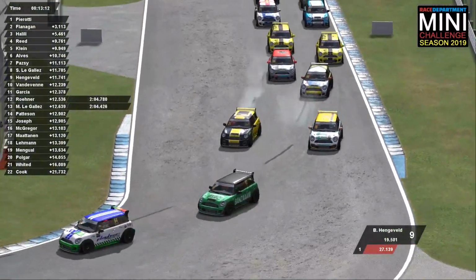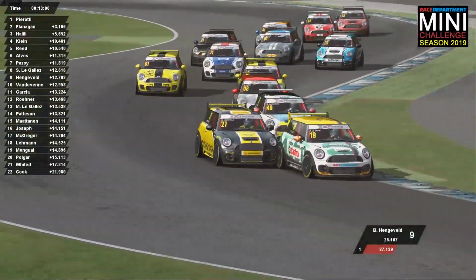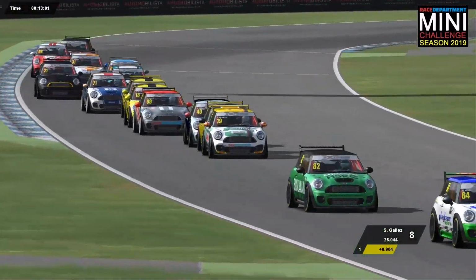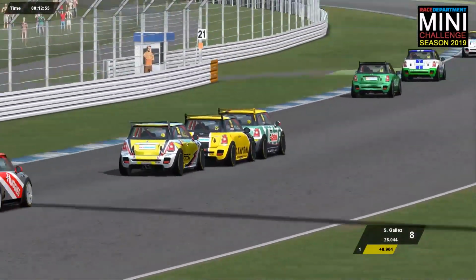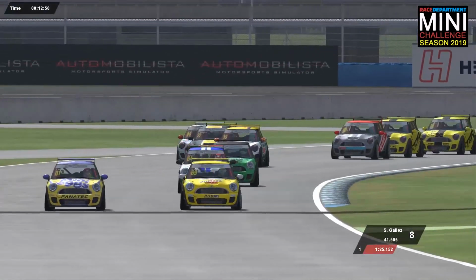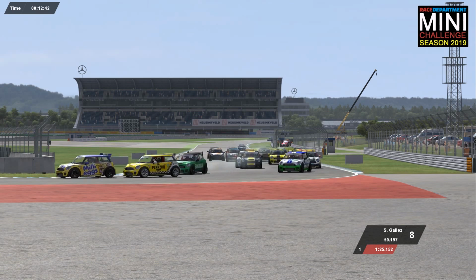As Bram Hengeveld tries to make a move for 8th position. I don't think it's quite got the exit there. He's going to fall behind Steve Legale. David Van der Veen also in the slipstream here of Bram Hengeveld as they approach on their way down to the famous hairpin. Just up ahead, there's also Alistair Reed side by side with Klein, but that's not the fight we're looking at, because this fight behind for a top 10 position is ongoing right now.